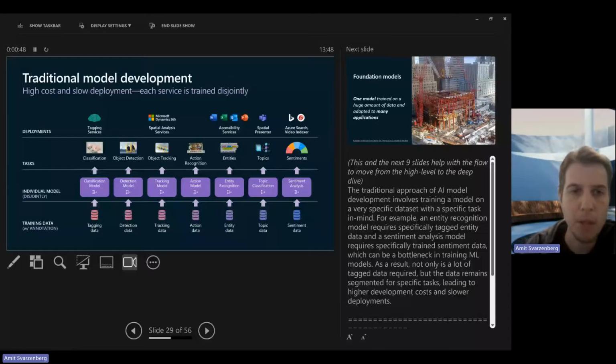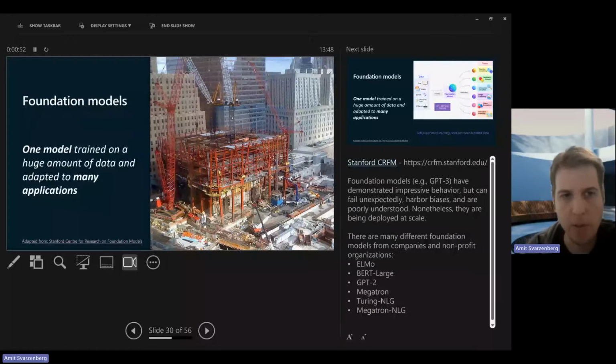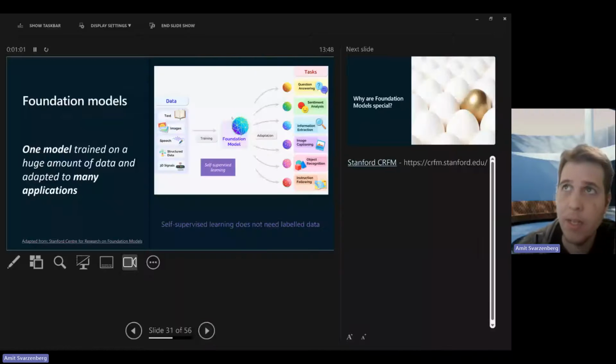So a foundation model is actually one model trained with a huge amount of data that can be applicable for different applications. As you can see on this slide, the data can be text, image, audio, structured data, 3D signals, sensor, and everything. But the output will be question answering, semantic analysis, information extraction, image captioning, object recognition, instruction following, and more. So what's special about them?